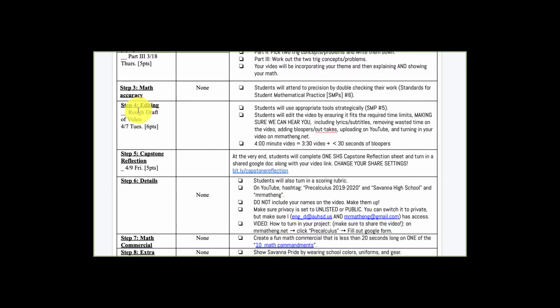Step number 4, editing. A rough draft of your video is due April 7th, Tuesday. This is the Tuesday you come back from spring break, which means you basically have all of spring break to record if you haven't already. Of your rough draft stamps, this one is worth the most, 6 points. Students will use appropriate tools strategically. Students will edit the video by ensuring it fits the time requirement limits and make sure we can hear you, including lyrics, subtitles, removing wasted time on the video, adding bloopers, outtakes, uploading on YouTube, and turning in on mrmathing.net. So your rough draft only has to be 1 minute long.